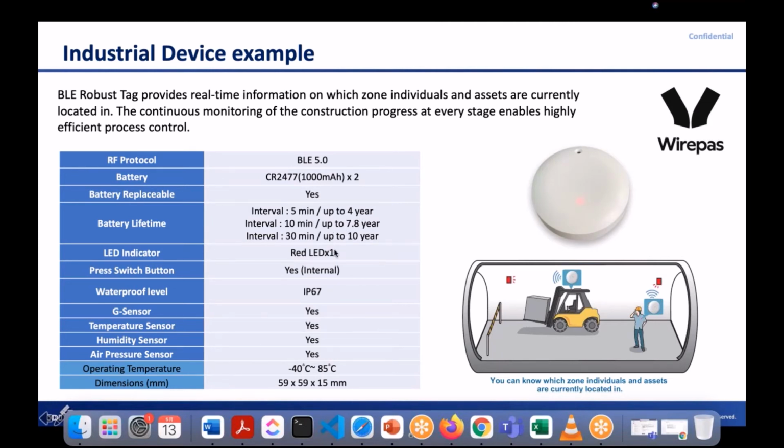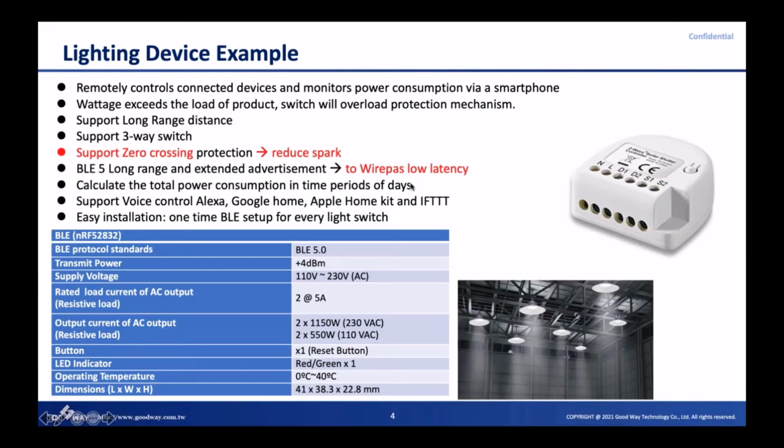Next is also a very special device. It's a lighting control device. It's a very good place to put the anchors near the ceiling light, because the angle is just right for calculating precision. So we provide this kind of device, a lighting control, a relay control device. We can use the device to control the light on and off, and even do dimming. This device has one specialty for relay control: it's better to reduce the spark, so we support zero-crossing protection. We calculate the right time in the electrical wave to turn it off.